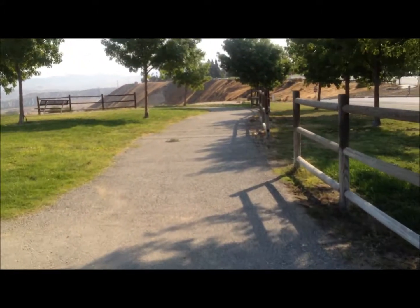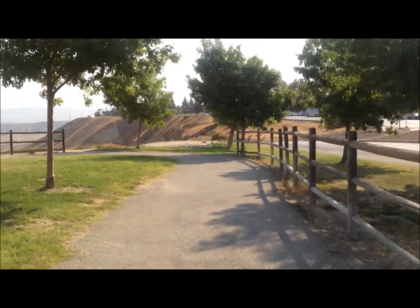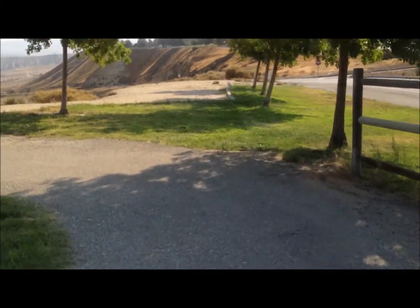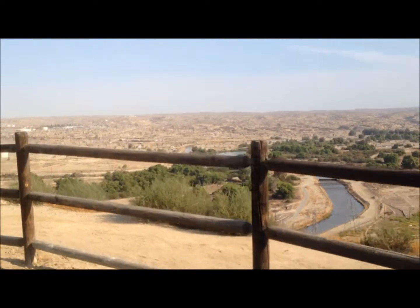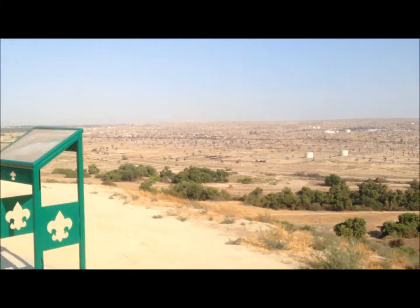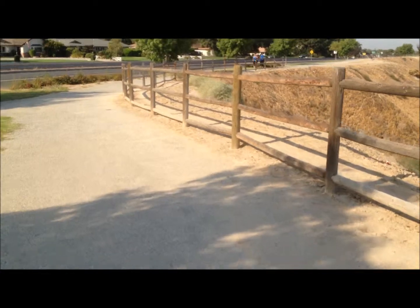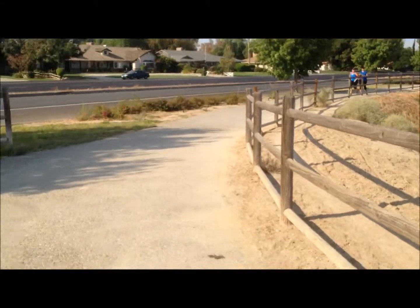And here's the turnaround. This is right at the intersection of Panorama Drive and Haley Street. It's known as the Panorama Bluffs area because the bike path is right along the bluffs, which overlooks Kern County oil fields, the river, the canal. Very popular place for people to come and walk, run, stroll with their kids, walk their dogs. It's just a real nice feature for Bakersfield. We don't have that many.